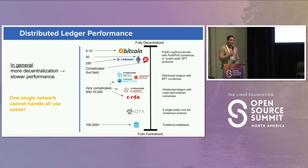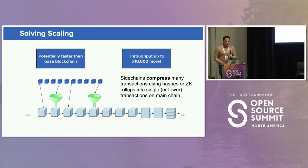The numbers are complicated, particularly for the permissioned networks that depend heavily on the actual deployment. But you can see the trend: the more decentralized networks have generally slower performance, and one network cannot handle all the cases. The idea is that side chains in a hybrid network compress many transactions using hashes or zero knowledge rollups into single or fewer transactions on the main chain. It's possible that they, in fact, only use a timestamp from the main chain. There are a number of different ways to approach this, but the main idea is that you have a side chain or a level two chain that periodically checks in with the main chain.